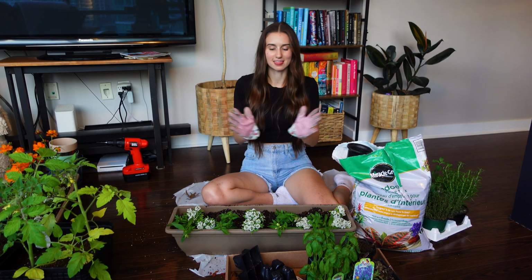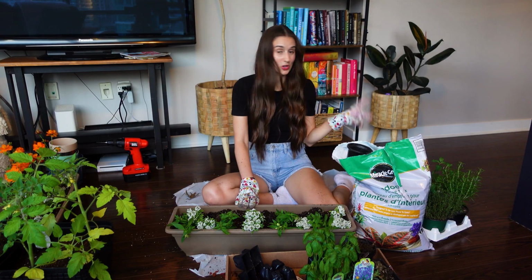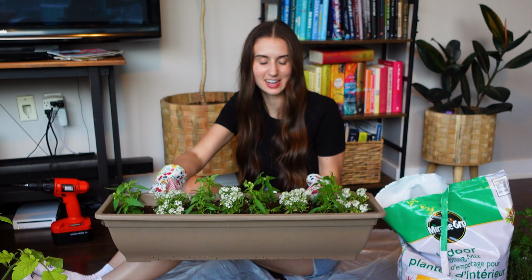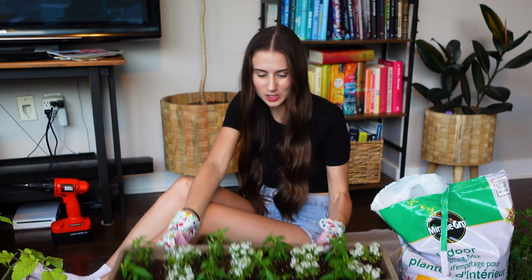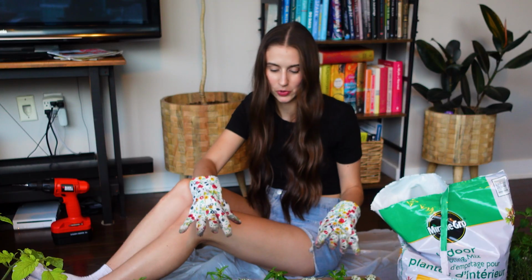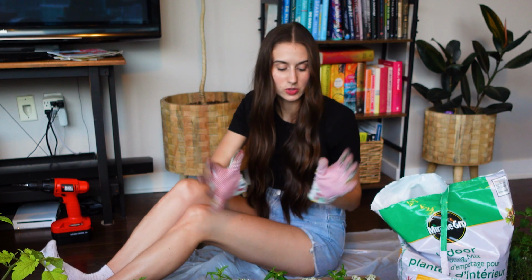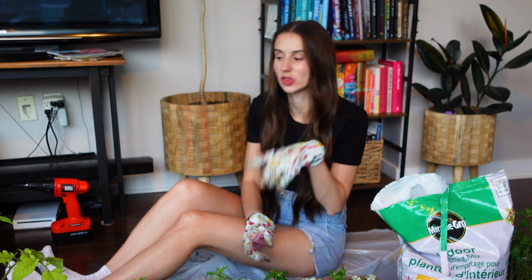Okay, let's get started on the last flower pot, and then we'll get to the herbs. And that one is done. This is not as satisfying as a finished product because the snapdragons obviously haven't bloomed yet, but once they do, it's going to look so pretty. And I actually don't even know what color these guys are. We just got a mix. So it's going to be a surprise of what color of snapdragon we have mixed in with the cosmos.